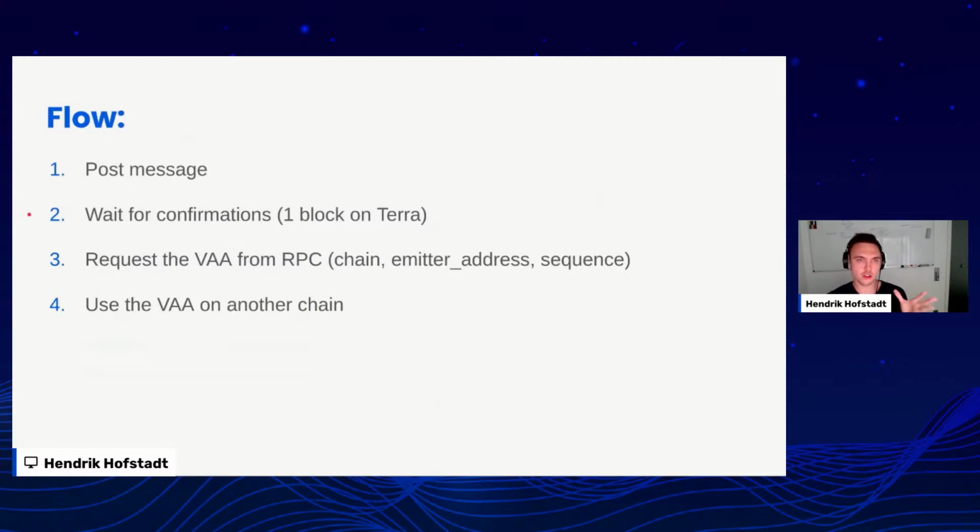So your contract would post any kind of information to this contract. And after one confirmation, so one block on the Terra blockchain, what would happen is that the Wormhole network will start producing a message. This usually takes somewhere between 500 milliseconds to a second. And then you can essentially pull RPC. You can request the signed message from the Wormhole RPC.